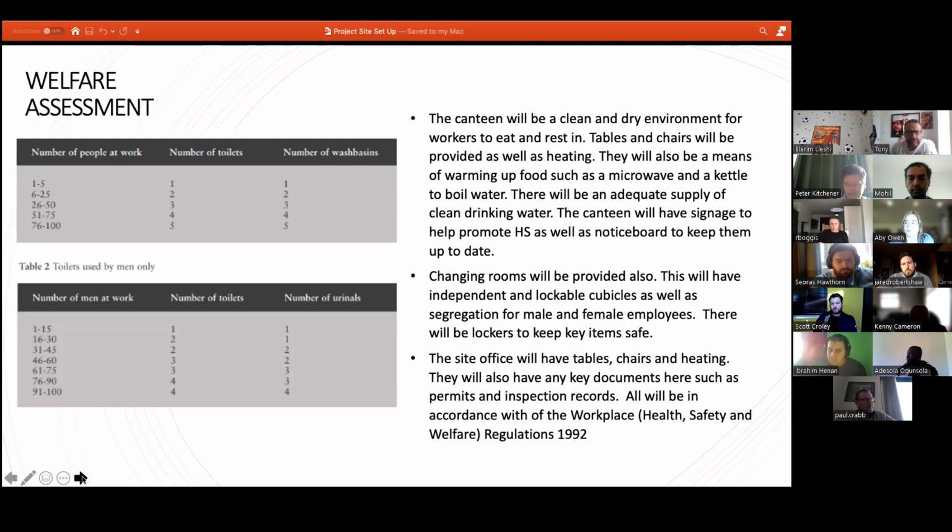Changing rooms will also be provided. These will be independent and lockable cubicles, as well as segregation for male and female employees. There will also be lockers at hand to keep any key items safe at all times. The site office will have tables, chairs, and heating. They will also have all their key documentation provided for them, such as permits and inspection reports. All of the welfare facilities will be provided in accordance with the Workplace (Health, Safety and Welfare) Regulations 1992.